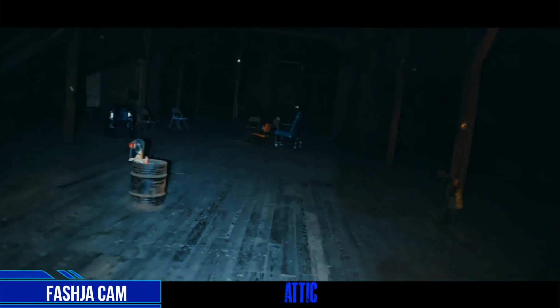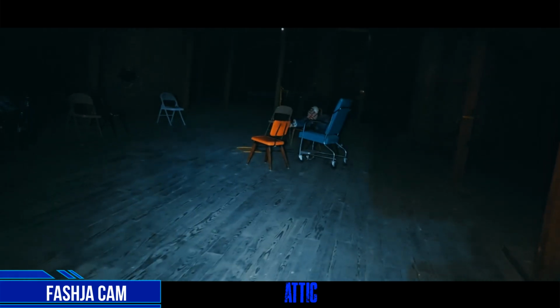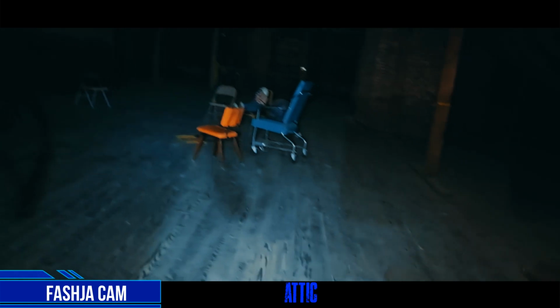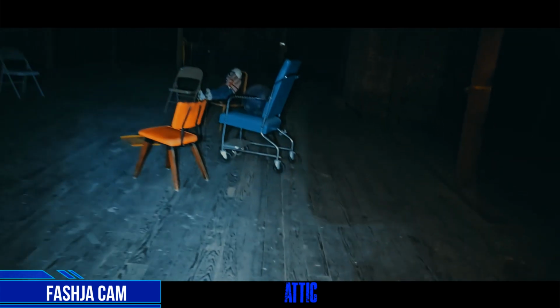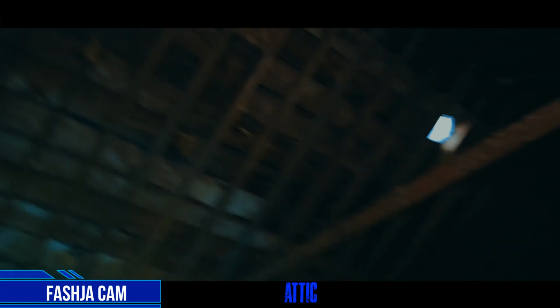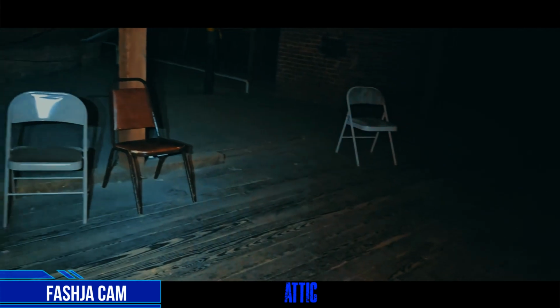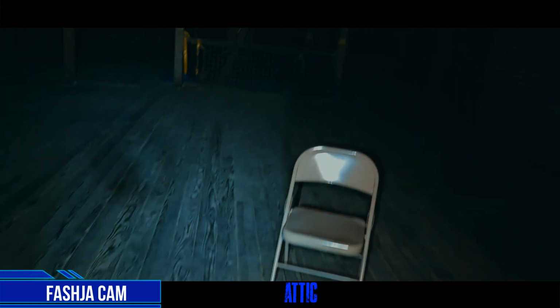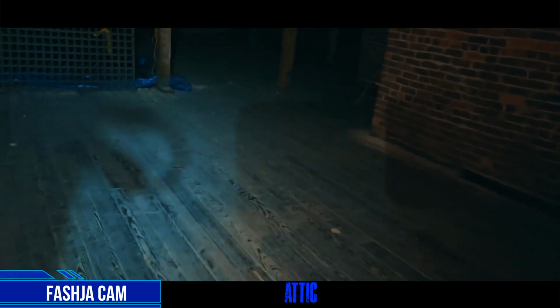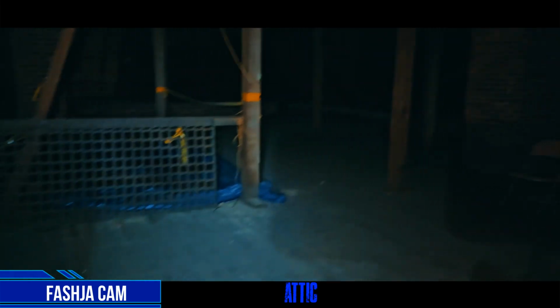My name is Fashja. She's here to talk. Mean no harm. Just wondering if the judge is here. If you do hear any noises, any squeaks, those are air vents. They are open. They do squeak. And it is raining out too, so you may hear the rain on the roof.